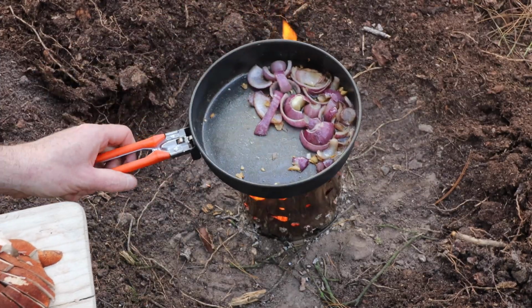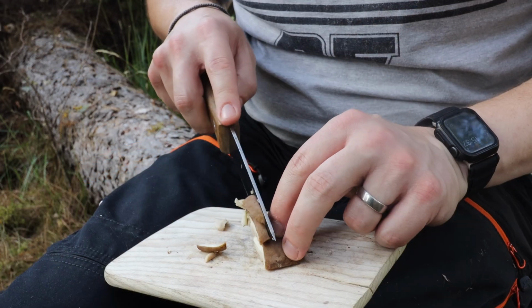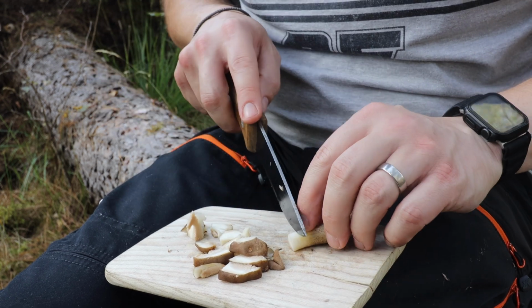Okay, so we've got some onions and garlic. Get the mushrooms in. It might be a bit watery. It's a bit.